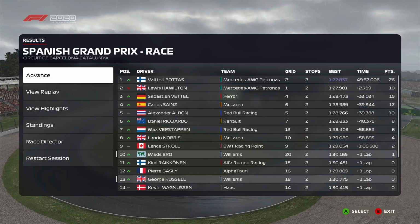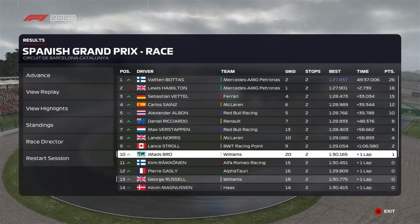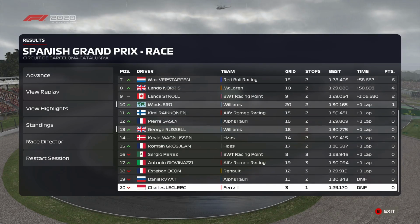And here we are with the results of this race. Valtteri Bottas gets the win and the fastest lap, and Lewis Hamilton P2. And the remaining Ferrari of Sebastian Vettel takes third place. While us, starting from the back of the grid, we finished 10th position, and most importantly, we take home another point for the Williams racing team. And even our teammate George Russell finishes at a respectable P13 for the team. I think that's his best finishing position yet. And the two DNFs who helped us to get that 1 point were Charles Leclerc and Daniel Kvyat.